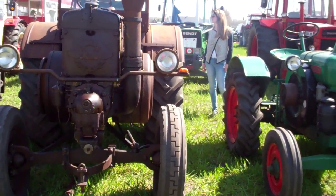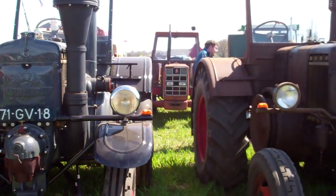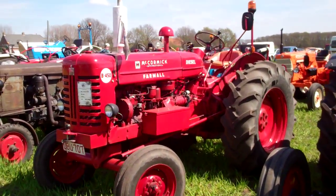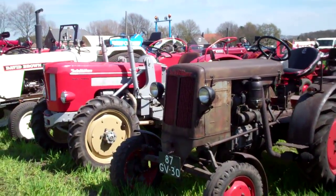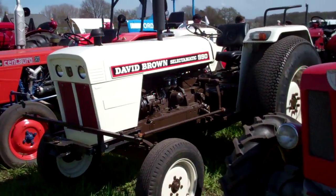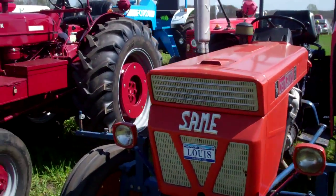It's a Pampa. Looks a bit like a Lance Bulldog, eh? Another Pampa. Centauro. Same Centauro.